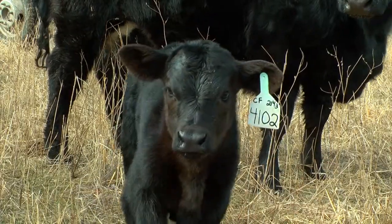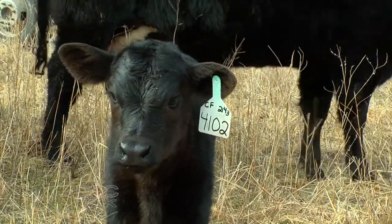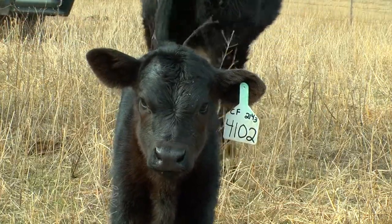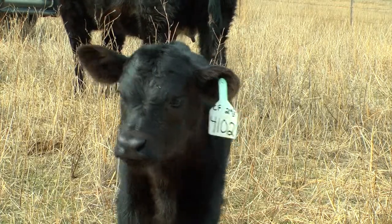And then on top of that, anytime you have diarrhea, it's associated with inflammation of the GI tract, and that sets up the perfect scenario for bacteria to get into the blood and potentially affect other parts of the animal, whether that be a navel infection, joint infection, that sort of thing.